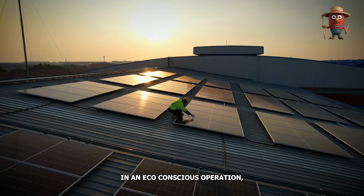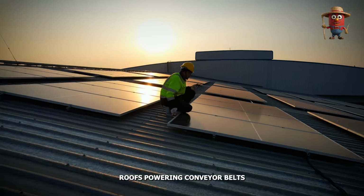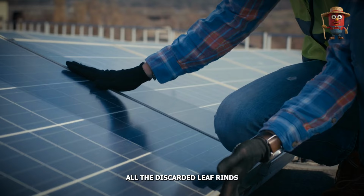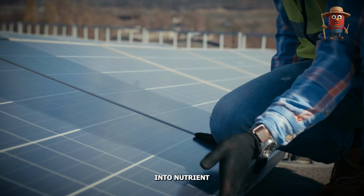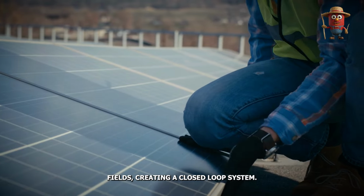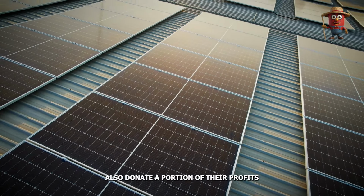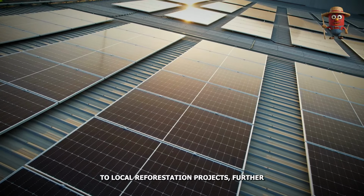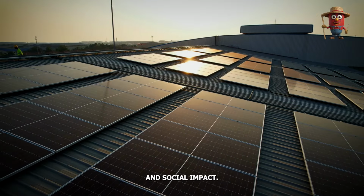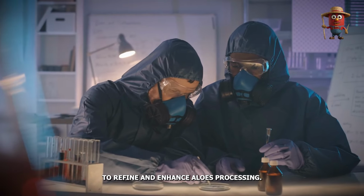In an eco-conscious operation, you might see solar panels on warehouse roofs powering conveyor belts and lighting systems. All the discarded leaf rinds could be composted into nutrient-rich material fed back into the aloe fields, creating a closed-loop system. Some companies also donate a portion of their profits to local reforestation projects, further enhancing their environmental and social impact.